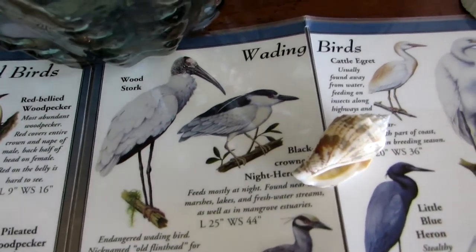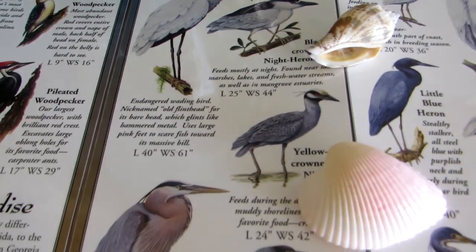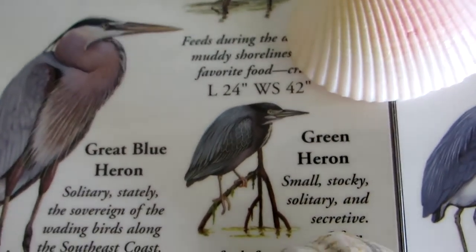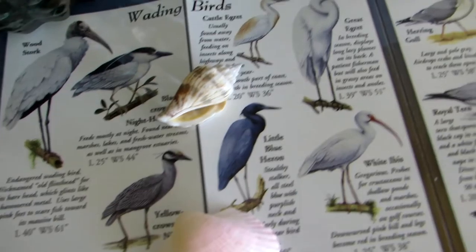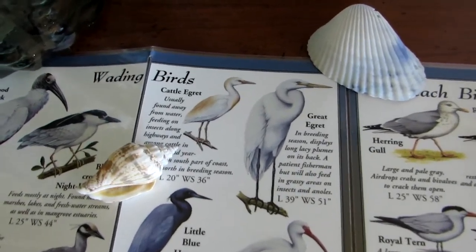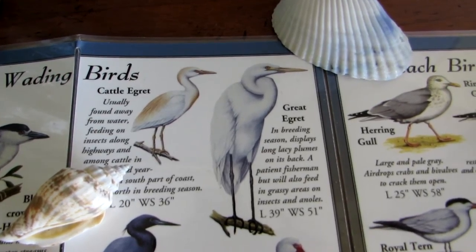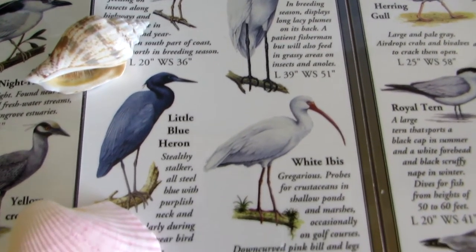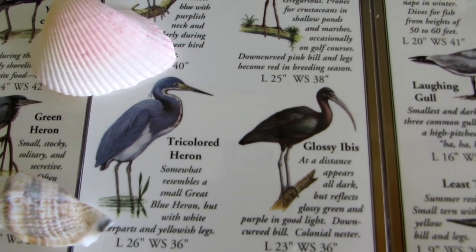Now, there are a lot of wood storks in Sea Pines, and then you've got your black-crowned night herons, yellow-crowned night herons, great blue herons, and then the green herons are very secretive, but you can find them in the forest preserve or around the different areas. Now, I'm at South Beach, and cattle egrets will not be down at this area, okay, but you can find them at Pinckney Island. But the great egret, where we had our painting, the little blue herons, the white ibis, glossy ibis, and tricolored heron.